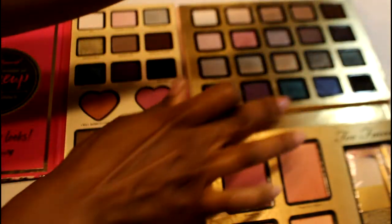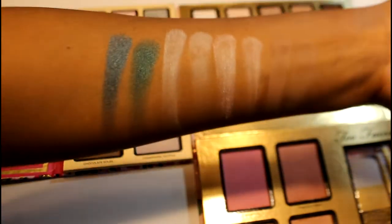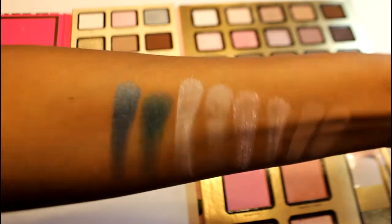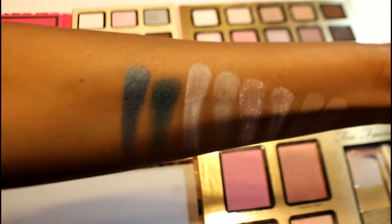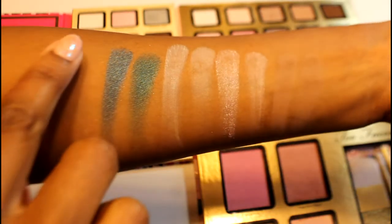It's Mystic Hour. And it's Too Glam. So they're not exact dupes. Mystic Hour is more blue and Too Glam is more green. Glam. Bam.